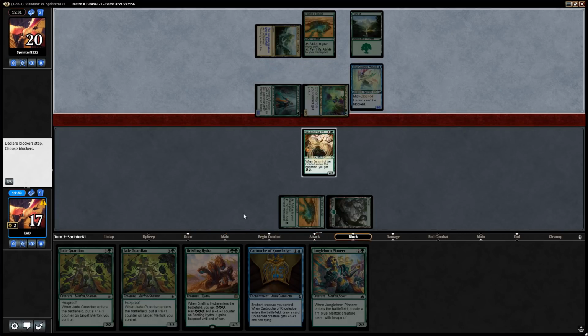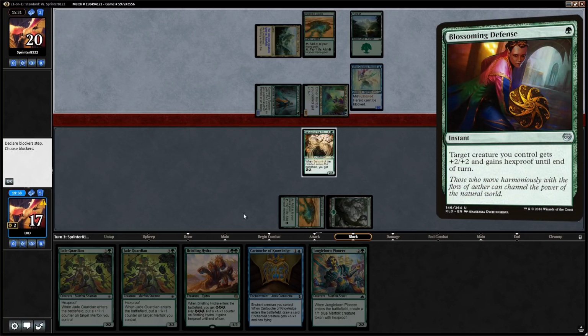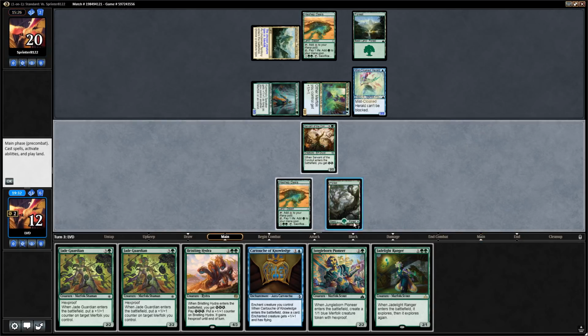Opponent attacks with the Mistbinder, that's surprising, so they might have a River Herald's Boon here, or a Blossoming Defense. We can't really afford to give up the Servant is a problem, so I think we'll just have to take it, even though I would have liked to trade with the Mistbinder. Alright, I guess our play now is Jadelight Ranger, to try and hit land drops.